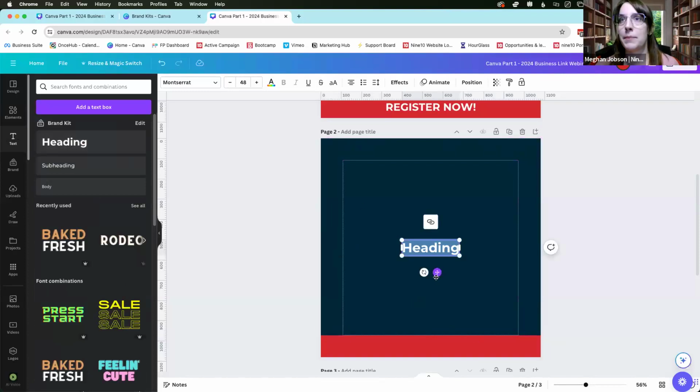Now you'll remember in our brand kit, there was that section for fonts. So what you can do is pre-program your heading, subheading, and text fonts to your brand. So our heading font is Montserrat. We've already programmed that. It is going to be different for everybody, but it makes it so much easier than having to sort through all the fonts and try to find one that looks close to what you're looking for.